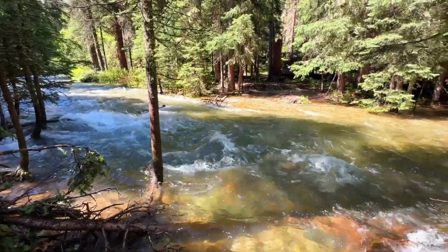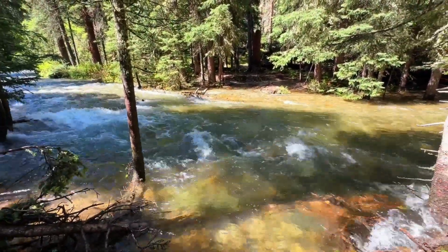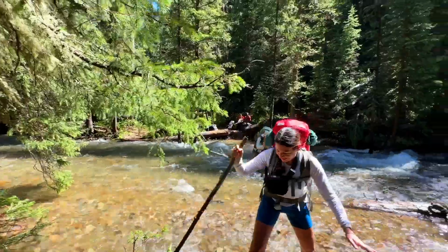Water crossing at about 6 miles in. No bridge on this one. This one looks the deepest and the fastest moving so far. You okay, Meg?